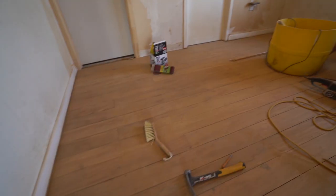Hey guys, I'm super excited this morning to be meeting the floor guy. He's going to be sanding and putting polyurethane on all the floorboards in the house. I'm going to go over some samples with him this morning on what stain I would prefer on the wood. We were going to do this ourselves initially, but decided that it was quite a big project. We were only sanding the floors back with a hand sander.